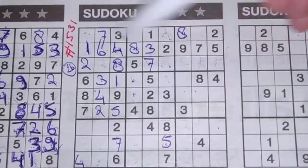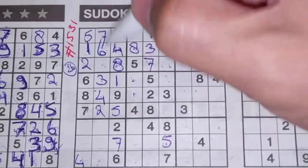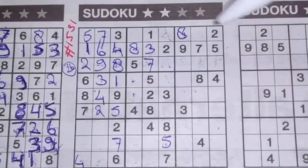2 numbers left in this big square. The 9 and the 5. We have a 5 here. No 5 there. 5 should be here. And the 9 goes there.